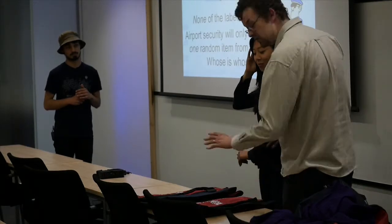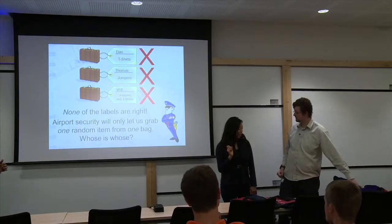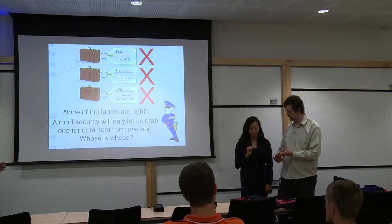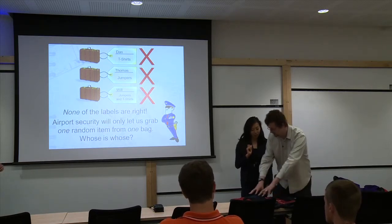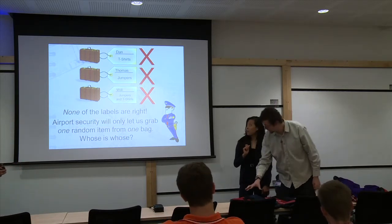Excellent. Okay, so we got rid of Dan's bag. That was easy. We pulled out a T-shirt and we said that must be Dan's because it has to be T-shirts. So that leaves us with only two names left, Thomas and Will's. This is Will's bag. This is Dan's bag originally, and this is Thomas's bag. We know Thomas's bag is wrong, so it has to be Will's bag.